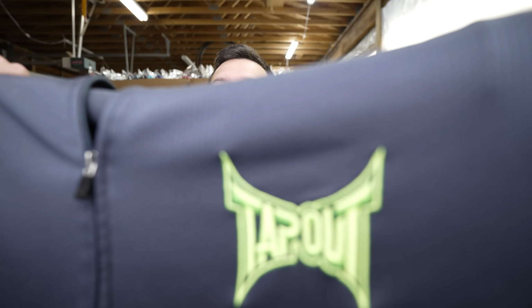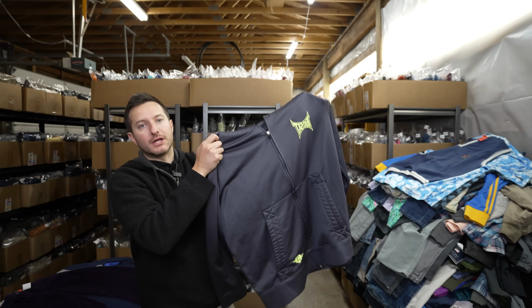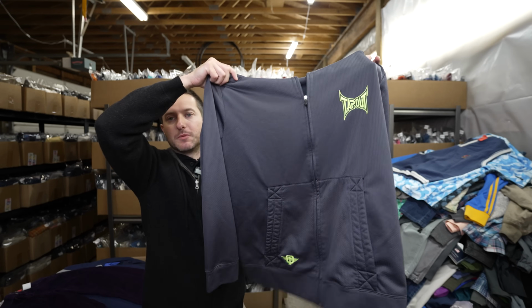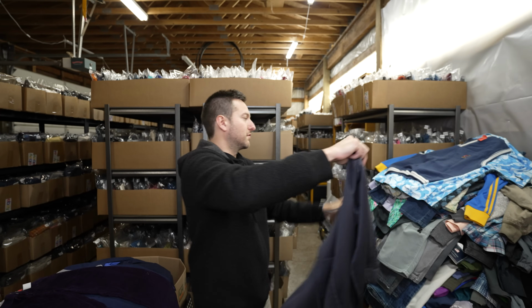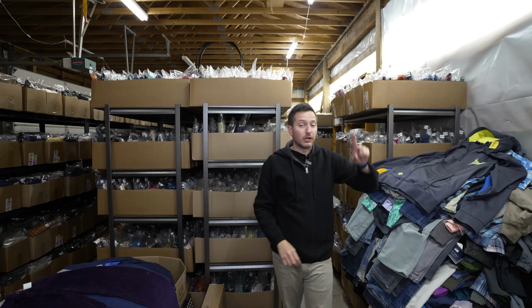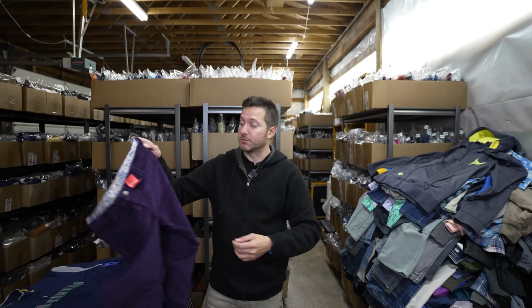Anything Tapout. Usually they're all over print or have a big Tapout logo on the front, and their hoodies go for like 30, 40, 50 bucks. I thought maybe I can get 20 plus shipping on this one since it doesn't really have any cool graphics on it. But this is a Tapout extra large men's full zip hoodie, and I was like, all right, let's go. But look out for the Tapout long sleeve shirts that have much more print on it. Those go for $50 plus shipping.